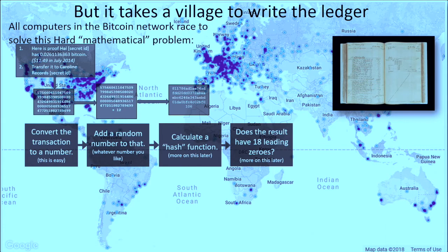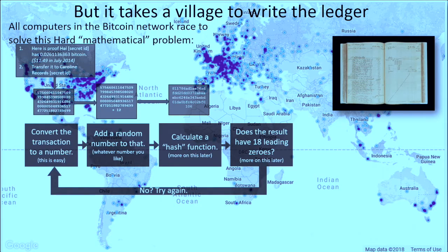Hey, the thing you just calculated, does it have 18 zeros on the front of it? Very specific, 18 zeros. If no, just try it again. Try a different random number. Try it again, like a loop. And if yes, great, you won. We're gonna write it in the ledger.